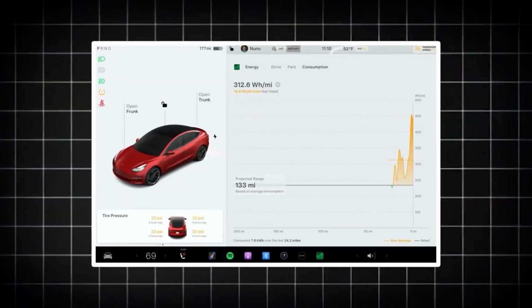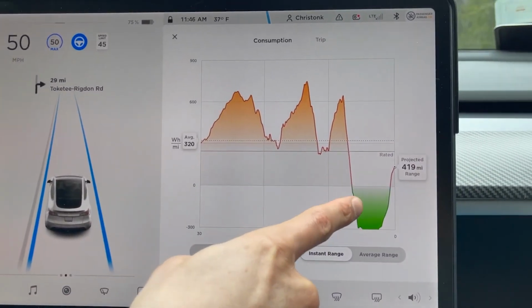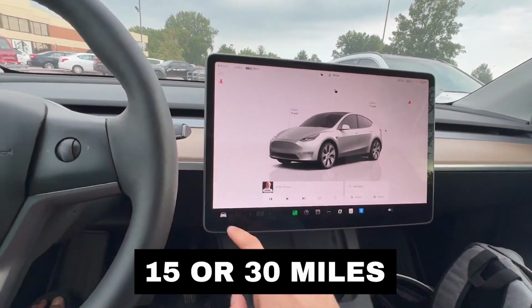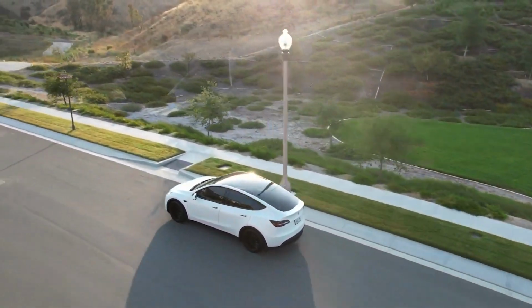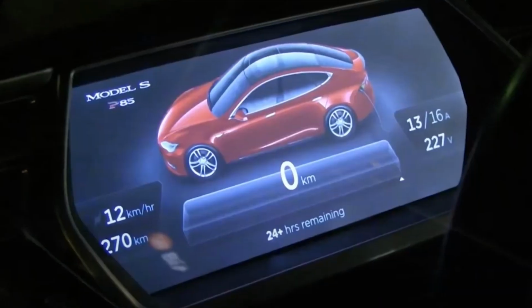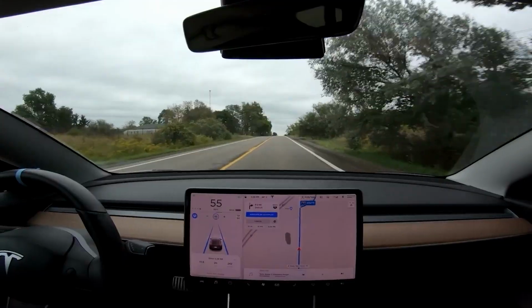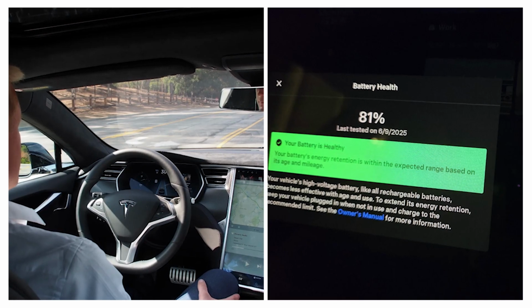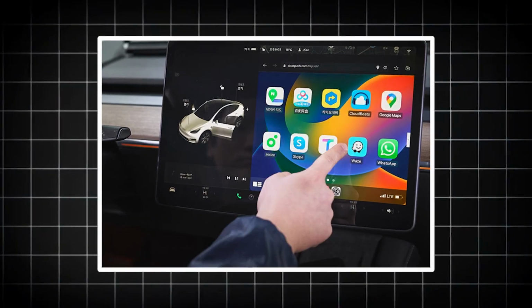The Energy app is what you actually want to use for both. It tracks real-world efficiency in watt-hours per mile based on your recent driving, lets you toggle between the last 5, 15, or 30 miles as the reference window, and gives you a projected range that reflects how you're actually driving the car rather than how an EPA test drove it. For trip planning, this is the only number that matters. If your watt-hours per mile is consistently high, say above 300, that's a conversation about driving habits and settings, not battery health.